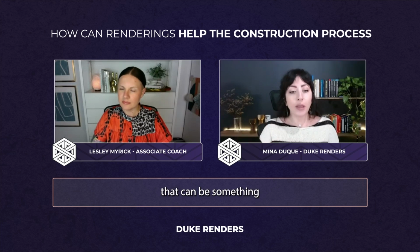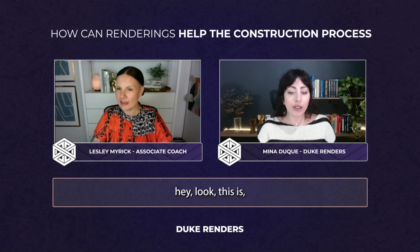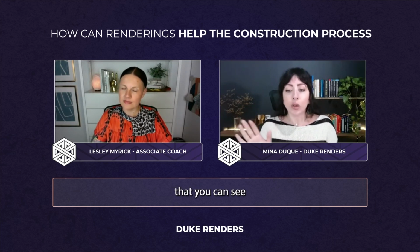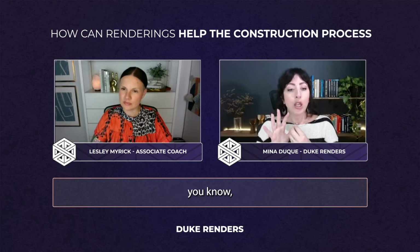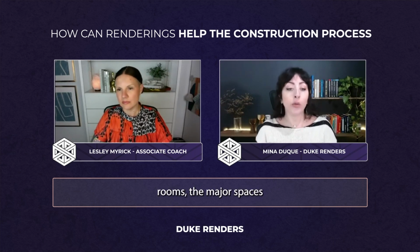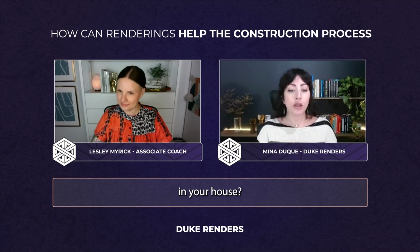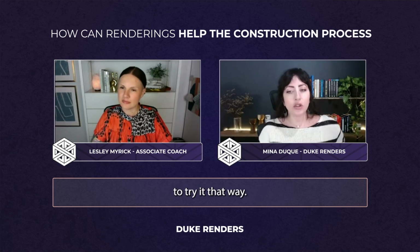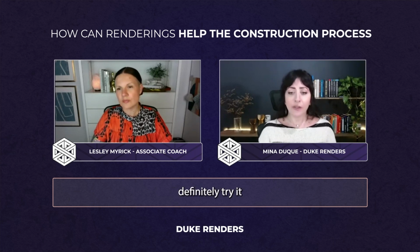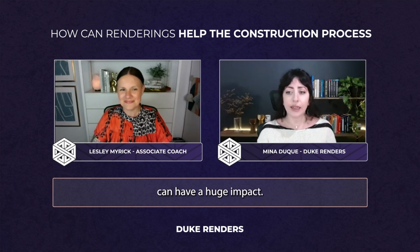And just that can be something that you're offering them, saying, hey, look, this is what the rendering of this space can look like. Isn't it cool that you can see all the elements? Why don't we do this for at least the major rooms, the major spaces in your house? And I think it's a lot more convincing to try it that way. But I would say definitely try it, because it can have a huge impact.